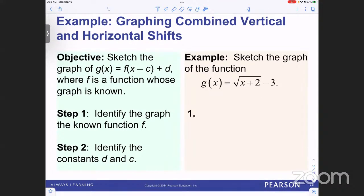All right, so our suggestion, our claim, we're saying that this should be the top half of the sideways parabola that we moved left by 2 and down by 3.